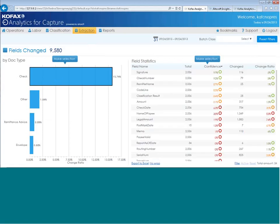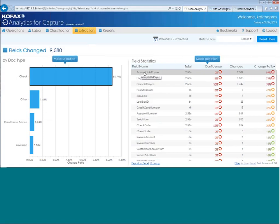So again, check is the one in question. I'm now going to look at the fields specific to the check document class. I now want to sort this grid by the highest change ratio, because again, I want to know which field are we touching the most? In doing so, acceptable payee pops up at the top.